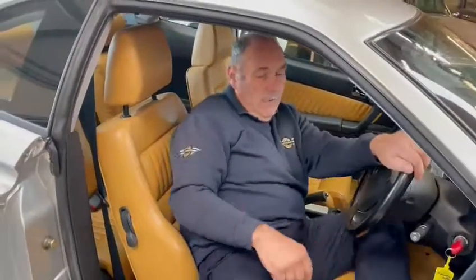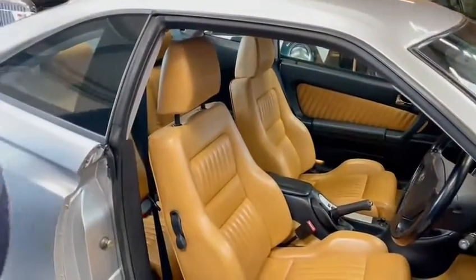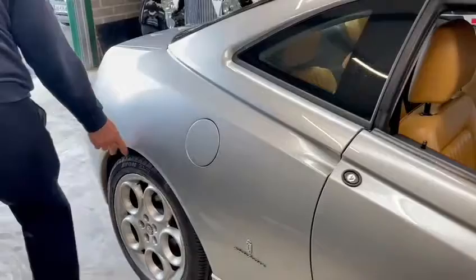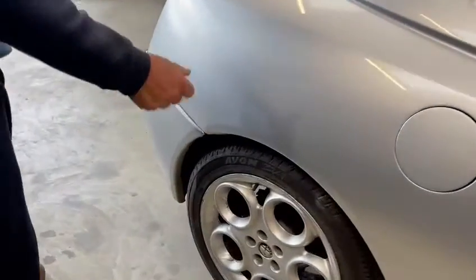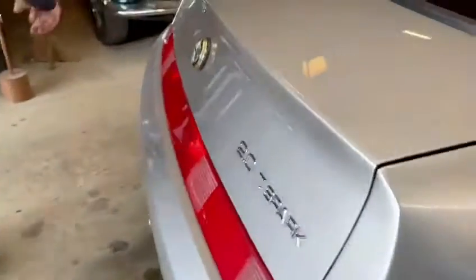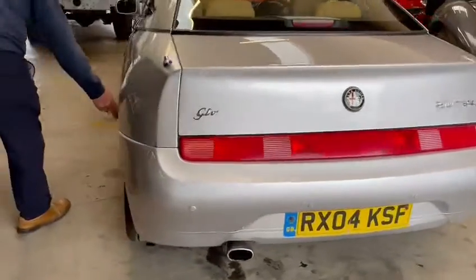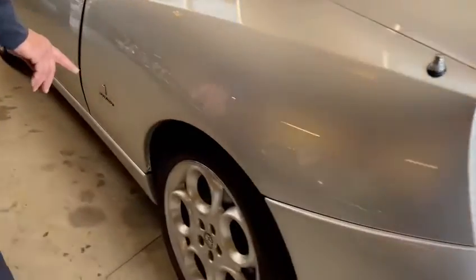Bodywork wise? Lovely. Really nice straight car. Yeah, I haven't been around it with a fine-tooth comb, but we've got a little bit there, look. A little bit of rust on that. This has been sort of aerosoled in. Going to want a dressing sooner or later. But generally speaking, this side's a lot better. Look, it's pretty well neat this side. A little tiny little bit of drama down there, but very little.